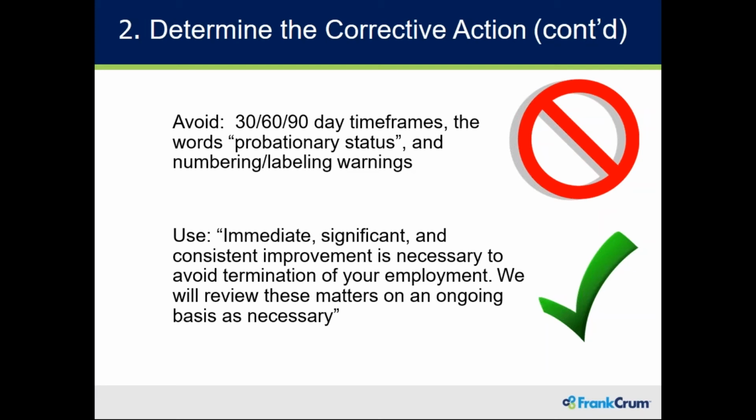Meaning the problem has already been addressed. We expect immediate improvement, and we'll review these matters on an ongoing basis as necessary. Not we'll revisit and take a peek in 60 days. We'll review them on an ongoing basis. So we're going to be keeping our eye on you because we expect you to correct the problem right away.